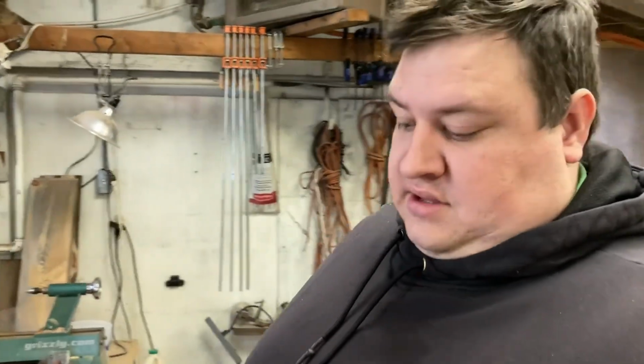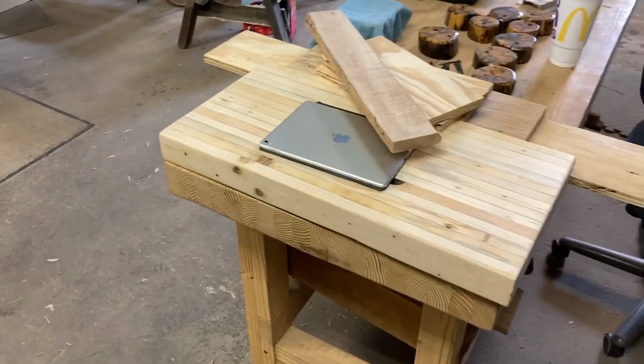But I am in the shop here on a Saturday working on a project. I built my wife an end table several years ago, and it needs some modifications, and I wanted to add a drawer onto the bottom of it, so I thought that'd be a good opportunity to bring you guys along and let you see something that I do on one of my off days. I like to do some woodworking and stuff.